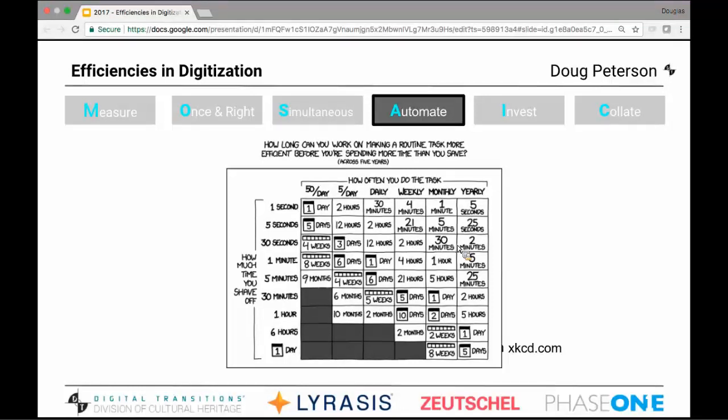So here's a webcomic from xkcd.com. It's one of my very favorite webcomics. XKCD lists here on the x-axis how often you do something, and then on the y-axis how much time you would be shaving off if you could automate it. And then in the square it tells you how much time it's worth to invest to automate that process.